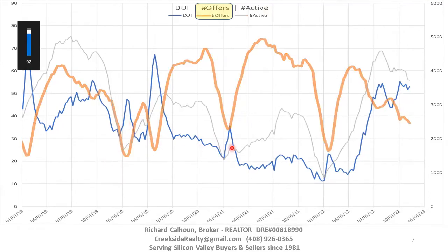Now we've moved on to the number of offers in the orange line, and you can see the orange line has been decreasing. The big takeaway here is it's been basically decreasing since about the first week in April, and normally it continues to go up or at least plateau through at least October. So the fact that we've been coming down is fairly significant. There was a little improvement in the month of July, but we're coming back down again. Now that we're into November, you're starting to see the end of the year slow down. So I'd expect that number to continue to go down.